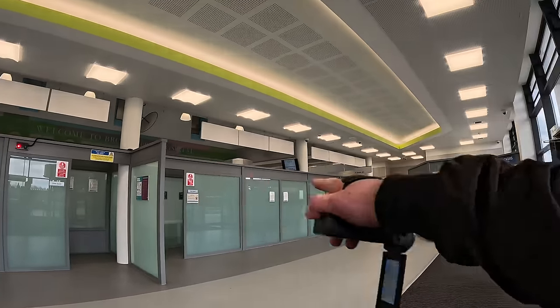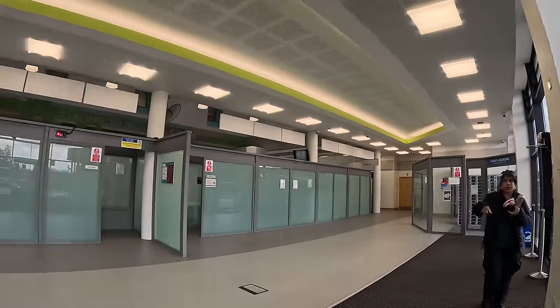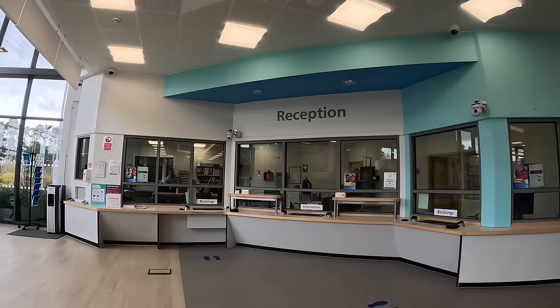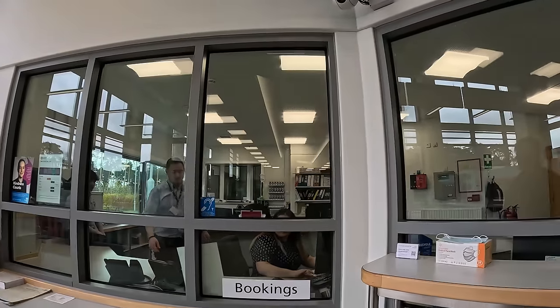Is that the secure entrance? Is that the secure entrance there? Yeah, that's the security. I've been wondering how you have... Yeah, I'll go and ask. Everyone's very relaxed here, aren't they?